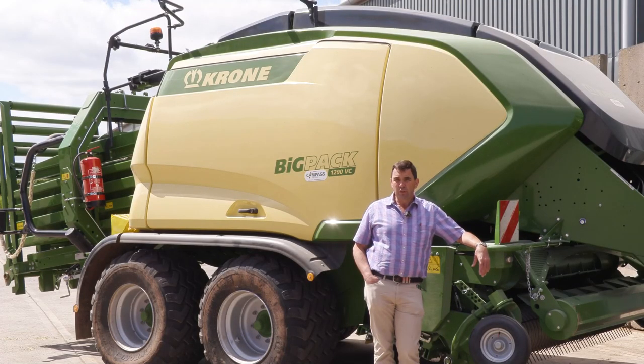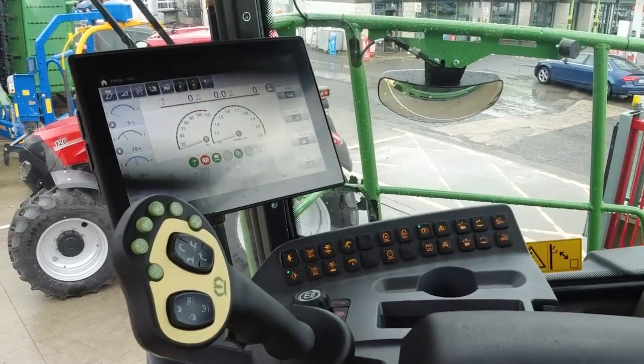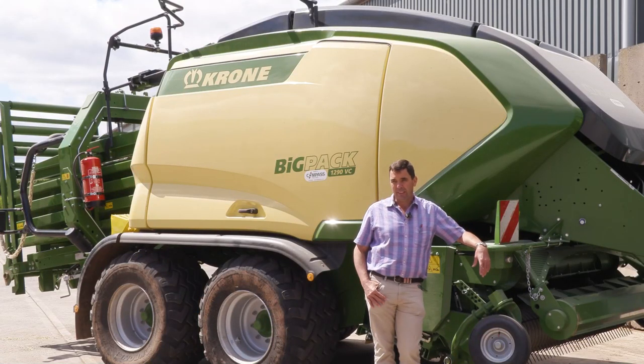Not quite so user-friendly as the Claas, I think it's fair to say. From an operator's point of view, it's obviously different to drive with the way the stick operates. It's quite a change to not have a normal push forward and pull back operation like you would with the Claas lever. But once you get used to it, it comes to you.